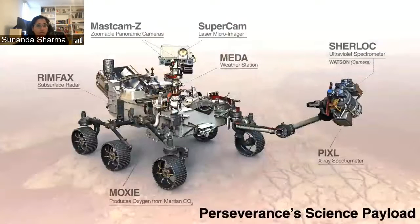And to briefly go over the rover in terms of its instruments, there's 7 main instruments on the rover. The first that I mentioned and you saw images from already is Mastcam-Z. This is an advanced camera system. It's zoomable panoramic cameras that have panoramic and stereoscopic imaging capability. It helps assess the mineralogy of the Martian surface and assist with rover operations. There's usually a lot of different images from Mastcam-Z that are really beautiful on the website. There are always the raw images being posted from the rover that anybody can see online.